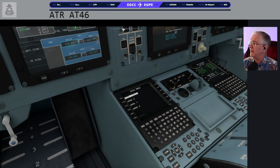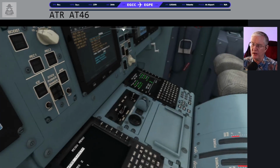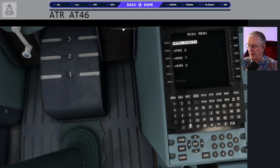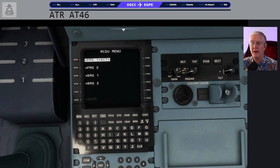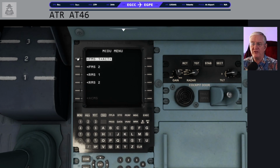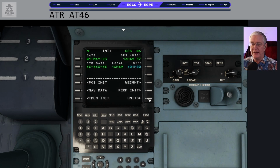With that being said, we can now go in, and the first thing that I do is let's make this a little bit bigger for you to see. So I'm going to move this around. And my moving around is not some of the swiftest stuff some of the time, but I think that should work pretty good. Okay, so FMS number 1, and you can see that it's the ATR 42, and it looks good, and we're going to go to init.